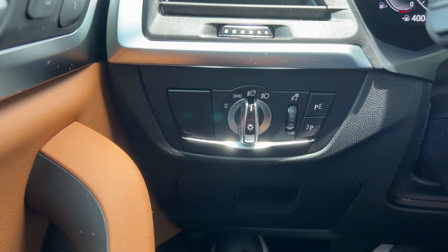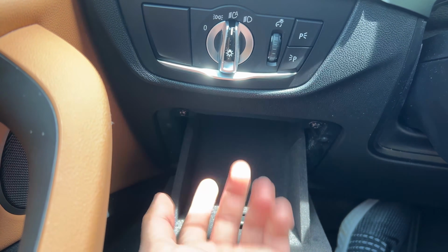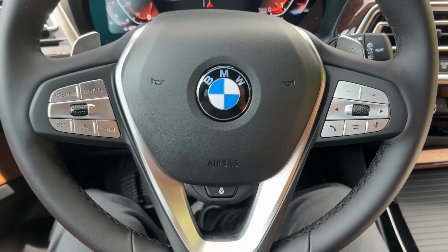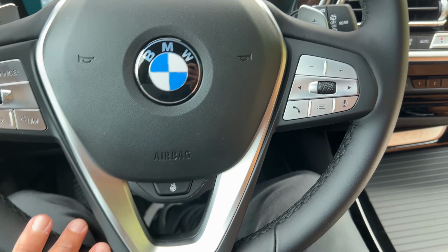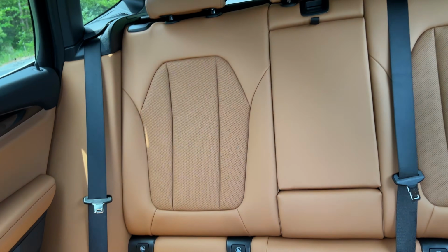We also have the headlight controls. You can just put that in auto. That's fine. And a little tray here for coins and other things. Maybe some tickets, what have you. So that's pretty much everything that you need to know for the front. And there's your heated steering wheel, by the way. That's everything for the front. So let's go ahead and transition over into the back seats.